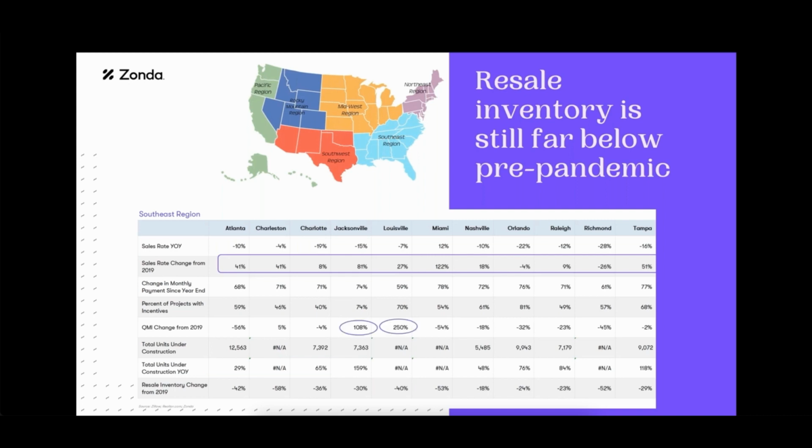As we look here, QMI down, down, down, down, down, with the exception of pretty notable changes in Jacksonville and Louisville. Jacksonville, we're also looking at those total units under construction. So on a relative basis, just a little bit more developable land. But take a look at the resale inventory, still very, very low on that bottom line. And our expert, Andrew Wilson, is talking about how migration, lifestyle changes, and diversified employment opportunities are helping support some of the growth in the Southeast.